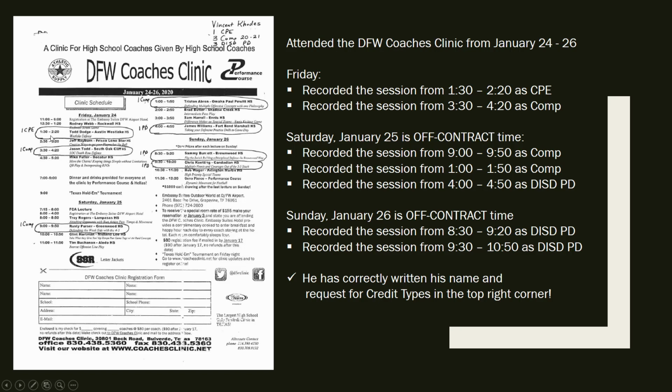So on Friday from 1:30 to 2:20, you can see that he has circled that session that he attended, and then he recorded the session from 1:30 to 2:20 as 1 hour of CPE because he was on contract during that time. Then he attended a session from 3:30 to 4:20 there on Friday afternoon. He correctly recorded this session as comp time because he is no longer on contract after 3:30.